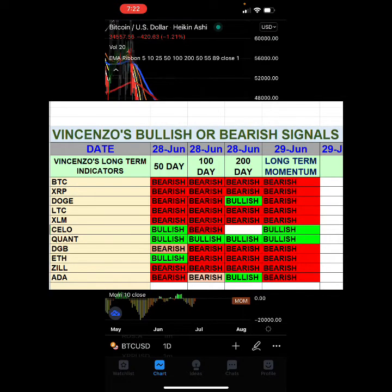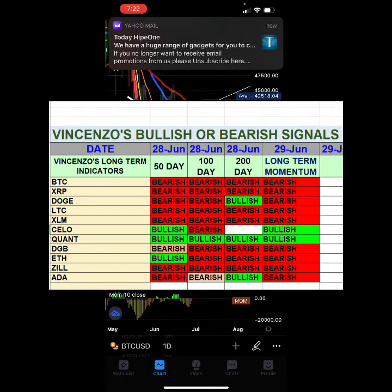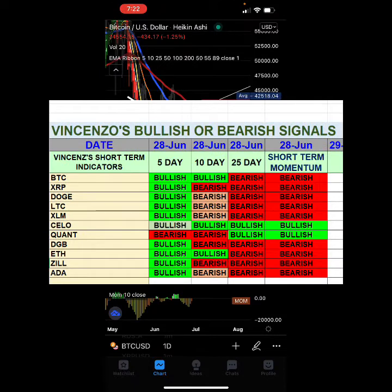And I could put this on an easy spreadsheet to give you guys a quicker way to see what's going on in the short and long term. And also, it's just another tool to have in your toolbook. So if you see right now in the short term, Bitcoin's bullish in the 5 and 10, bearish in the 25, and bearish in the short term.